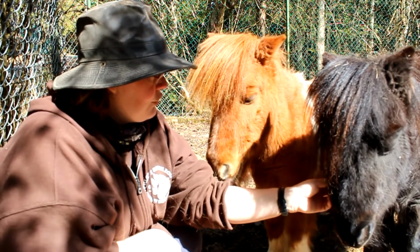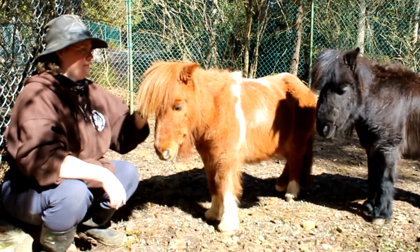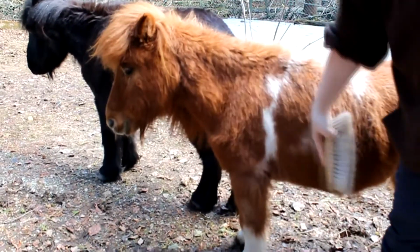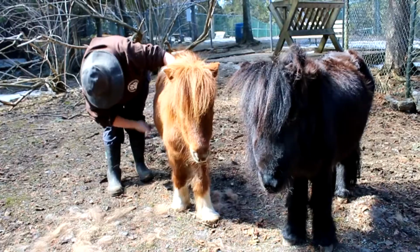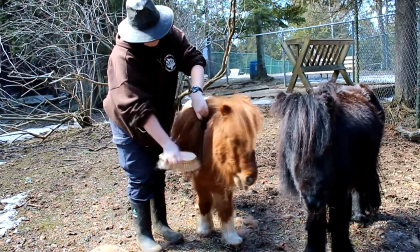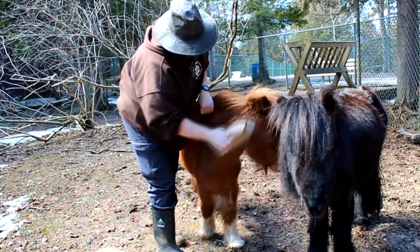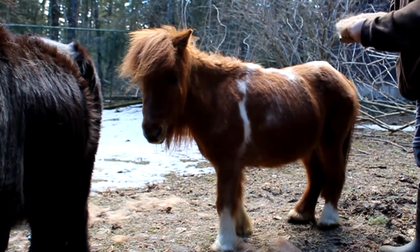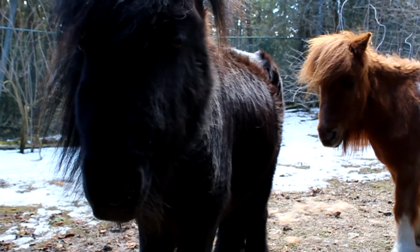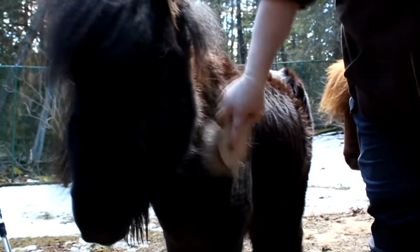These two do need brushing every day. So we do a full routine of brushing them with a couple of different brushes. Right now it's very important for us to be brushing them because it is the end of winter. We're coming into spring, and these guys had a full thick winter coat to keep them warm in the winter time. So it's very important for us to use their brushes to help them shed out their winter coat, and they'll have a much sleeker, softer coat for the summertime.